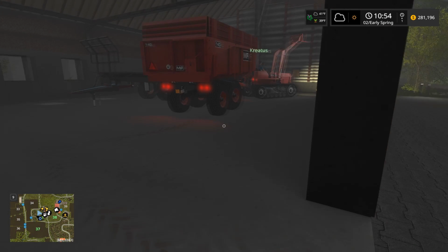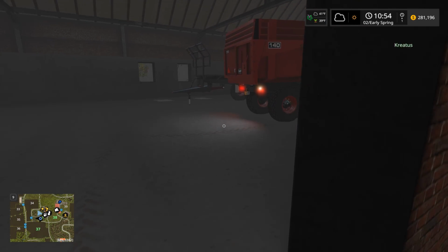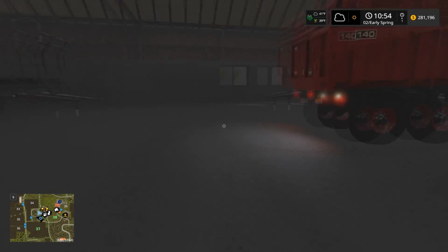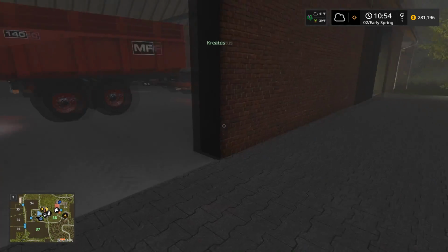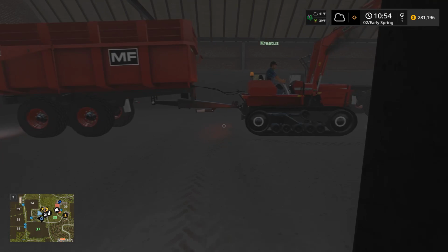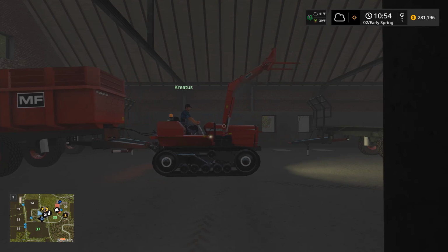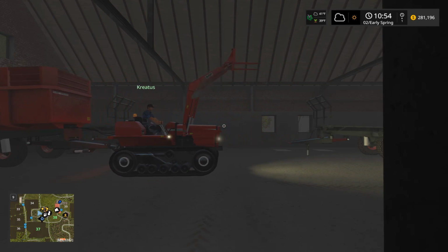Come on, Kyle, you can do it. Look at this man backing it in. Well, my advantage is I'm doing it basically with a skid steer. Yeah, true. Makes it a hair easier.